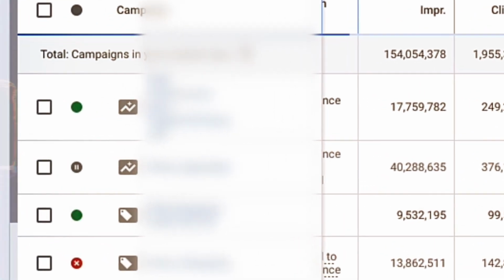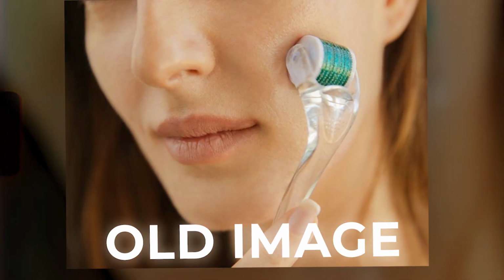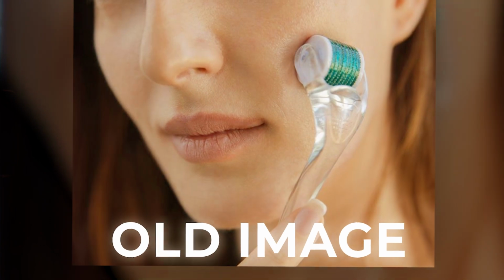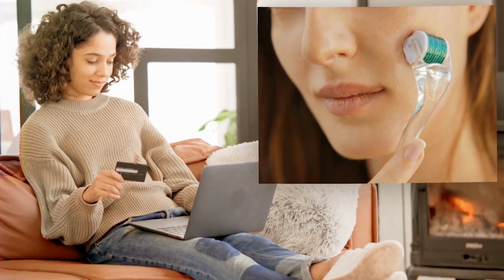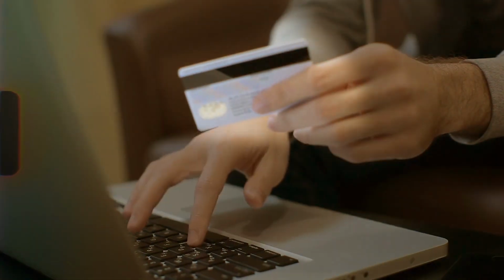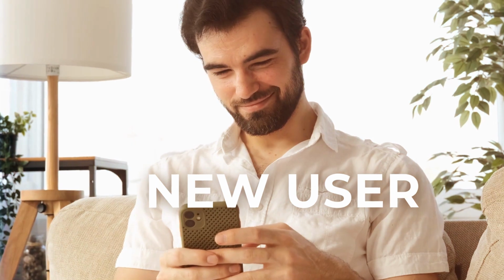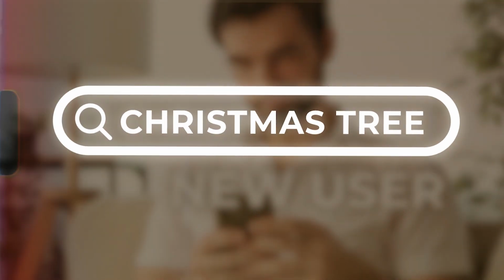If you have one campaign running with a select product and that product has the same image which you have been running for the past 2 months, 5 months, 10 years even, then that image itself is going to get overused. Why? Because every single person in that niche has seen that same exact image not once, not twice, but multiple times. And whether it's somebody who has already purchased from you, whether it's somebody new who constantly searches for that keyword to find your product, well, now they're going to get way too used to that image.